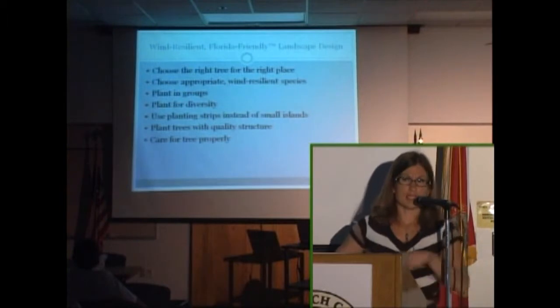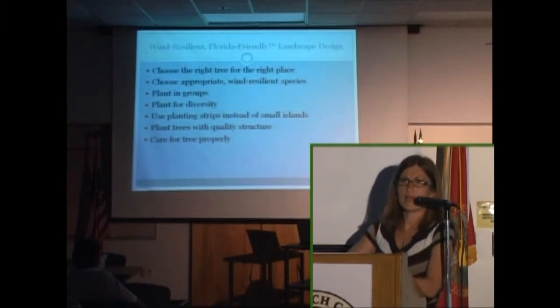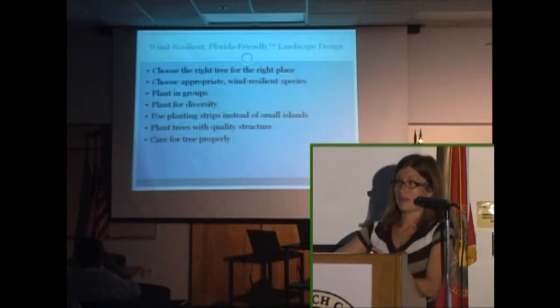Choosing appropriate species, I don't like to get really into a list of species. There are some studies that have come out that have shown, especially some of the natives that we have tend to stand up to winds better, but even the most preferred native trees that you'll see, if it's planted in the wrong place or it's not cared for properly or if it's not healthy, it's very likely to fail in a storm. So keep that in mind.